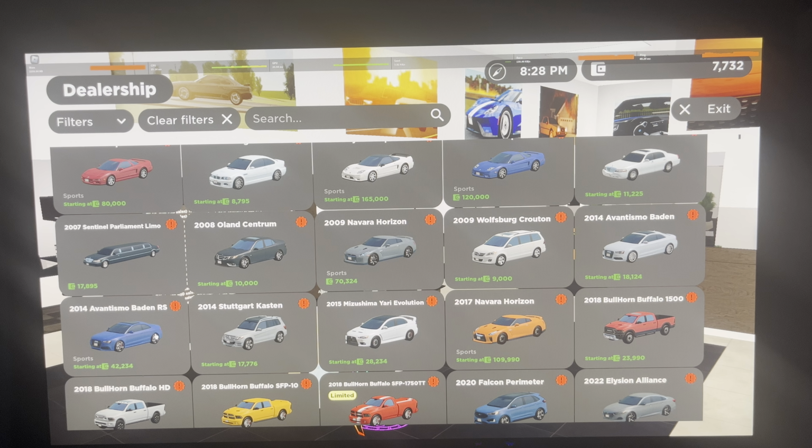So anyways, the Acadia TSR, which is the Evo clone in this game. This is not a real car. But they made this Limited, I'm guessing because they added the Evo, and this was technically the Evo.